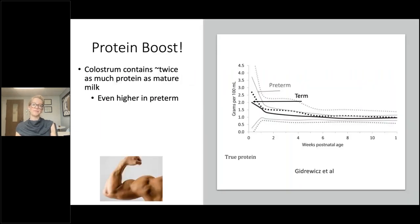So even though it's low in fat and sugars, it's actually really high in protein. Colostrum contains about twice as much protein as mature milk. And preterm colostrum is even higher in protein. You can see from this graphic on the screen here, the gray line is preterm. I don't know if you can see my cursor, probably not. The gray line is preterm and the black line is term. And you can see that in those first couple of days, when you have colostrum, the grams per ml of protein is incredibly high, and then it falls over like the first week or so. But preterm remains higher than term.